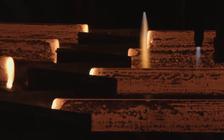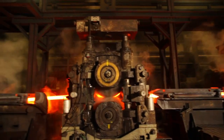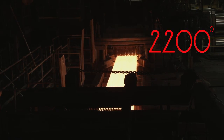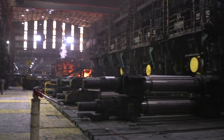The next step in the steelmaking process takes place in the roll mill. Take, for example, a steel slab in a steel sheet mill. Prior to rolling, slabs are heated to approximately 2200 degrees Fahrenheit, a temperature at which they are malleable. Then they move on to the rolling mill stands.